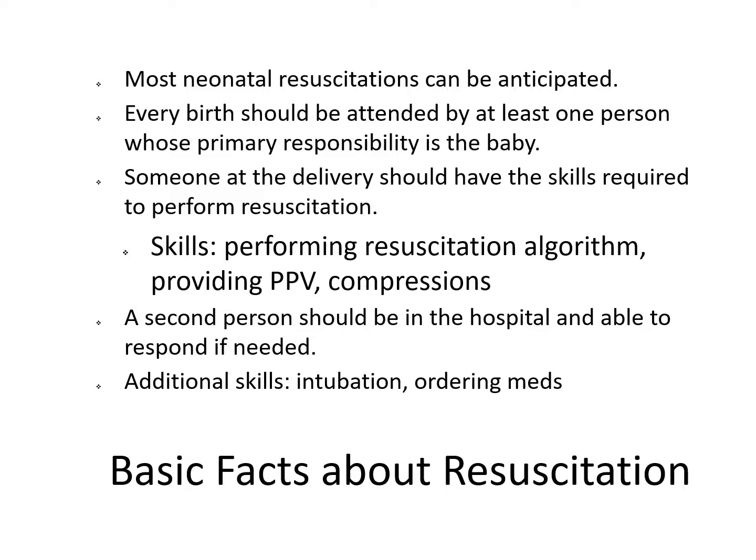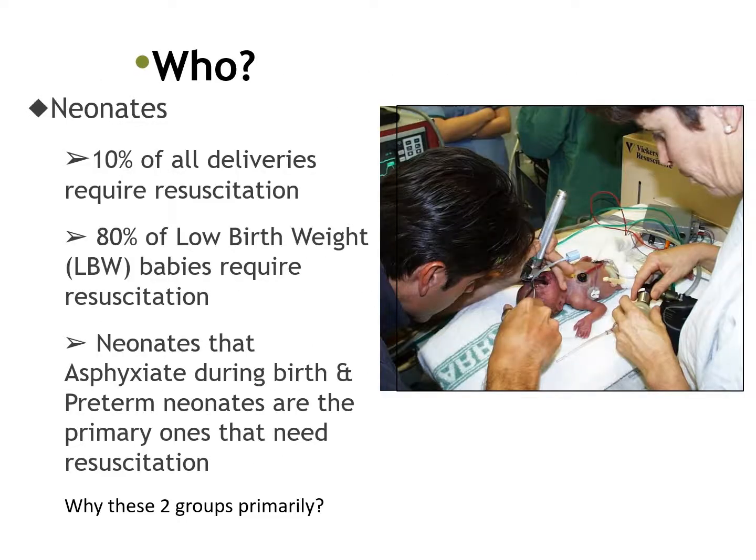A second person should be in the hospital and able to respond if needed. Additional skills that are needed are intubation and ordering medications. Neonatal resuscitation is intended for neonates.